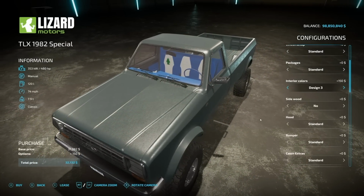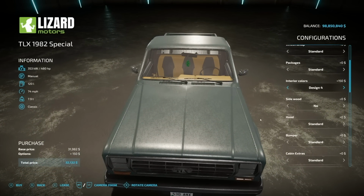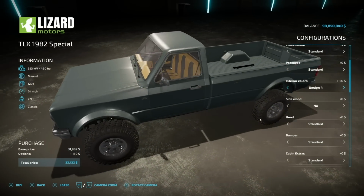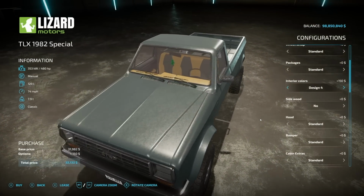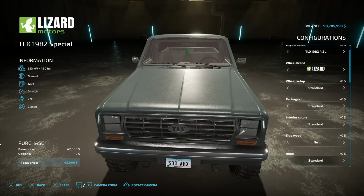Well, this one's probably my favorite. You got a nitro blue with the white on design 3, and design 4 is a little bit more like a leather and a dark brown or maybe a black leather on there. Very good looking interiors. Side wood, of course, yes and no. Do like that, but we'll leave it off for now. The hood, again, a similar thing here. We have one design for you.